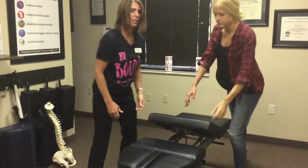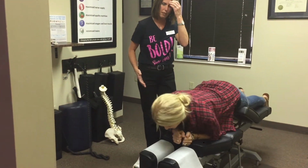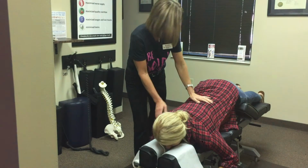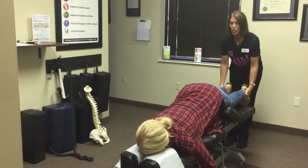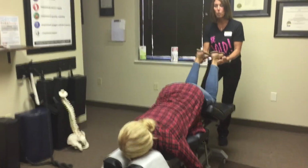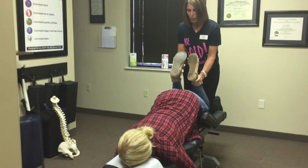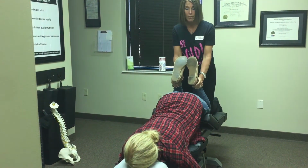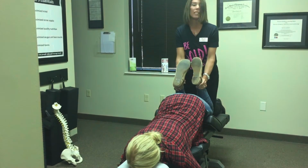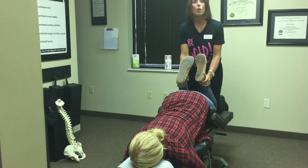The awesome part about this is most women really love to lay face down. This is the only time they get to lay face down on the table. Are you comfortable right there? Yes, okay, good, ma'am. So we're going to check the sacrum by evaluating the legs. We'll come up this way and see if there's any constraint. Maybe one leg pushes easier than the other one. On this one you can see this side doesn't go as far.